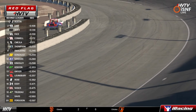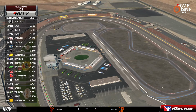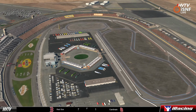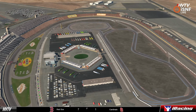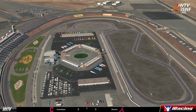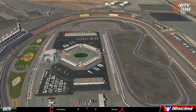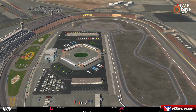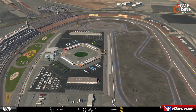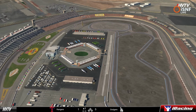Last person out on track, not going to be able to set a lap, would be Quentin Roloff. My apologies. Ready to go green here. 50 laps here from Vegas. Should be interesting. I'm interested to see how far they can go on fuel. I believe most of these B-Fix races are usually 35, 40 laps. I'm interested to see if they can go all the way on fuel. Have to see. But a lot of cars to get through, so we're going to go ahead and get your starting lineup here as quickly as we can.